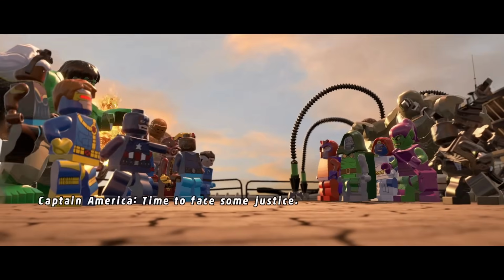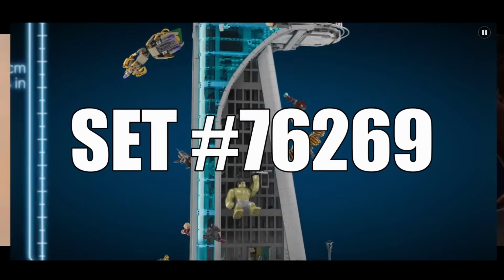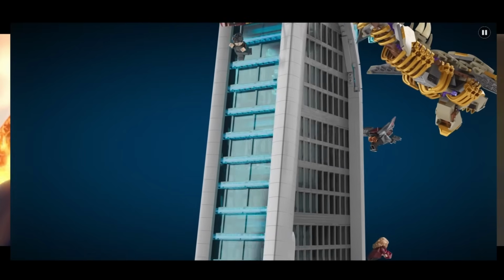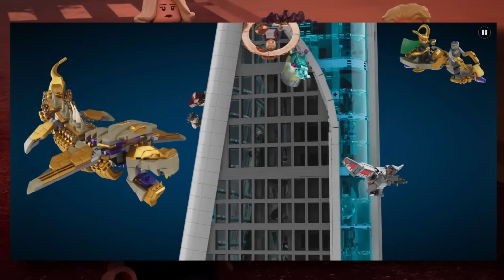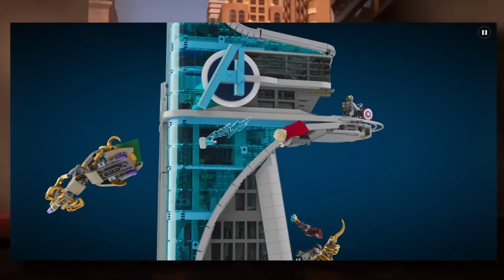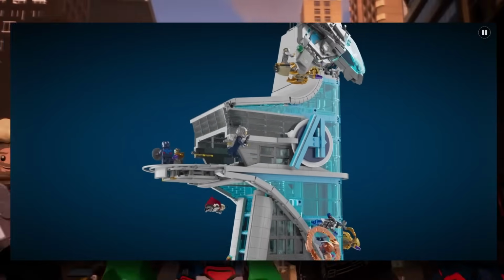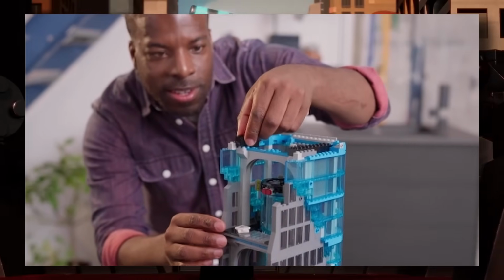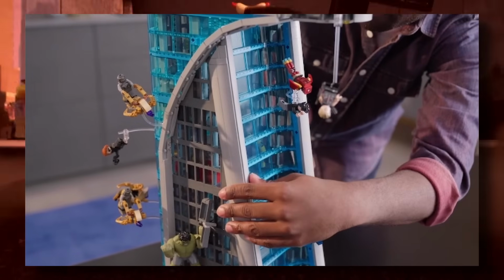Now let's talk about the set itself. It is set number 76269, and the first word that comes to mind is simply wow. They really have outdone themselves this time. The set looks incredibly imposing, which I guess with a $500 price point, it probably should be, but really the sheer presence of the set from the videos and pictures that Lego has shared looks awesome.